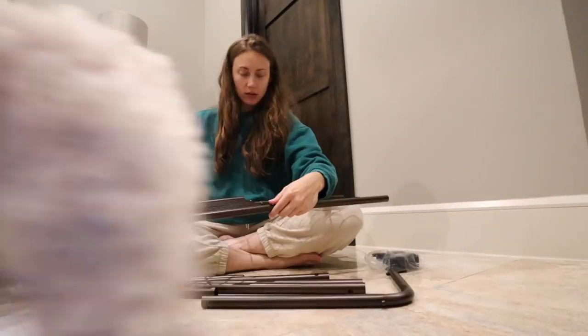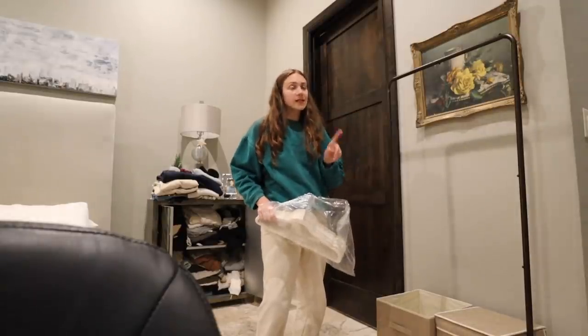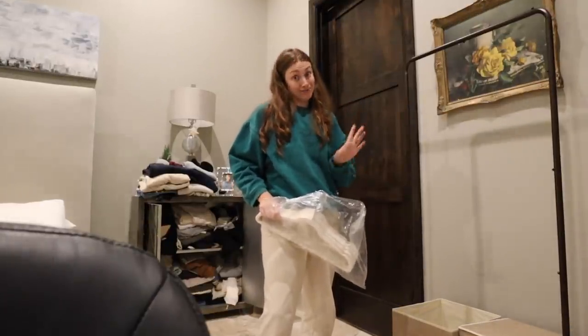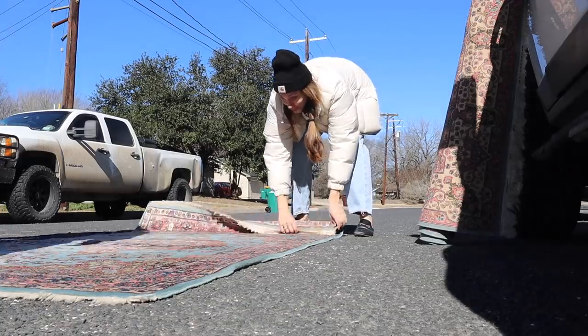If I can build a house, I can build a clothing rack. My eyelashes are cold. Just because things are utilitarian doesn't mean that they have to be ugly. She's already shopping. Look at her. We just went back in, just looked down, and there were two rugs. These would have been stupid expensive at the Rose Bowl. Like, stupid.